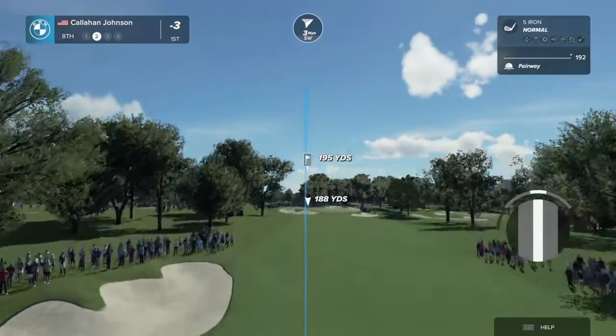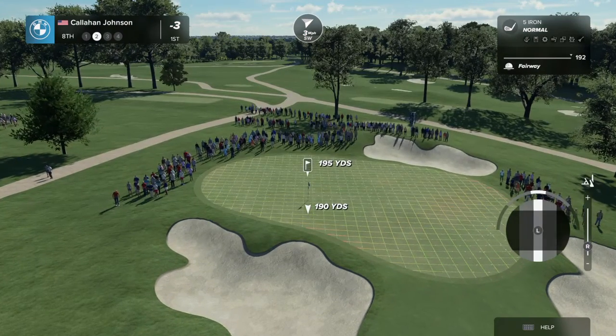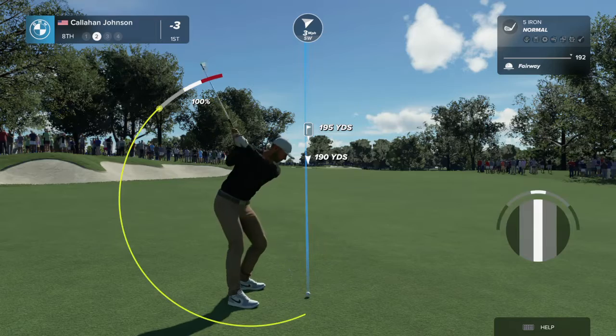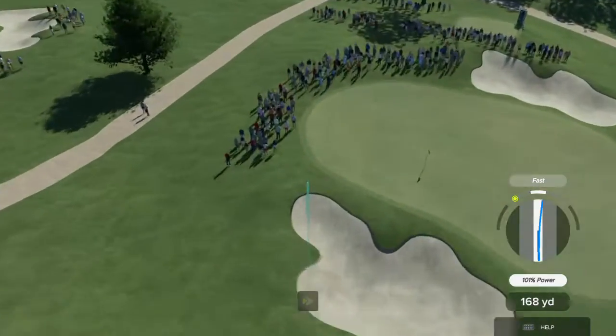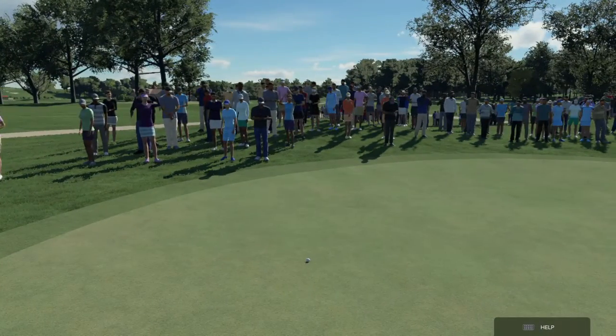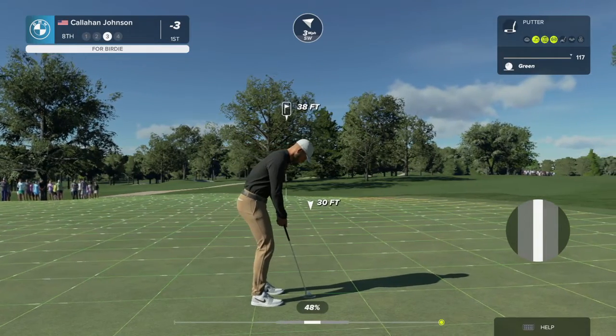Well, that's a handy shot. And what are we looking at here, Henny? Setting up here from about 195 yards. I don't know if they meant to do that. That's just inside the range. Outside chance for birdie here, Luke.